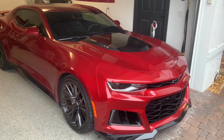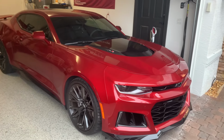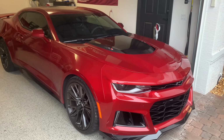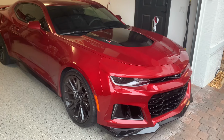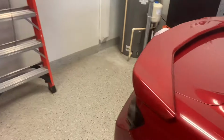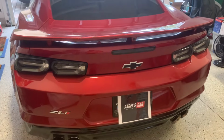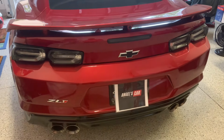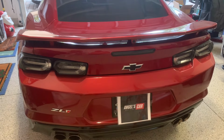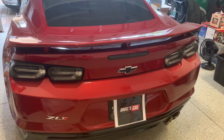Today's in-depth review, I present to you a fully in-depth tour and walk around look at this 2019 Chevy Camaro ZL1. And this will be a full in-depth tour of the Camaro. I'm going to start it up, pop the hood and show the engine. I'm also going to walk around the exterior and the interior of the car throughout the video.